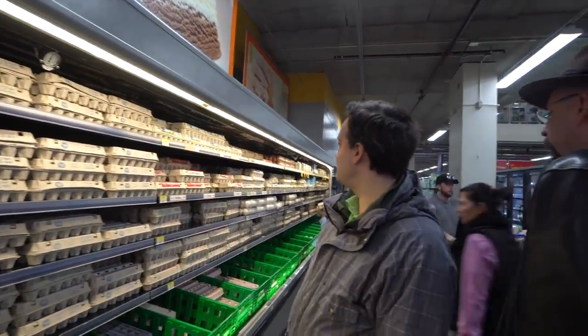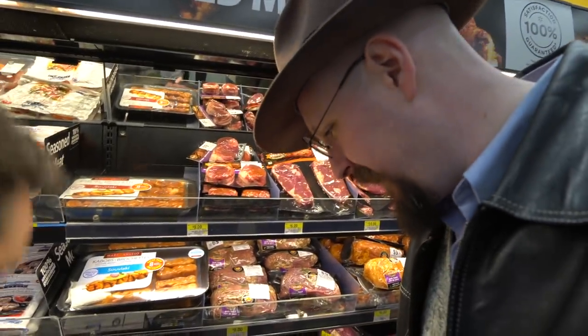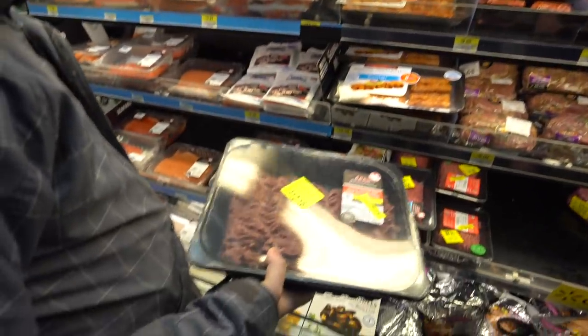Large or extra large? Yeah, I think we just go big. Buy a big bunch of meat. Toys R Us, which, by the way, we still have in Canada, doesn't really have what we need, so we're going to try the dollar store across the street.